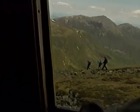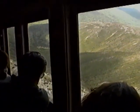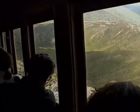On our way down the mountain, we are afforded an excellent view of the vast valleys and mountains that are part of the White Mountain National Forest.